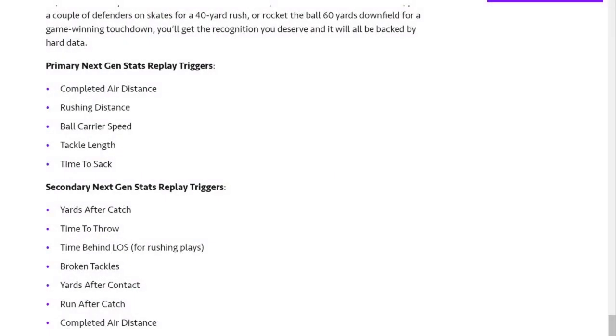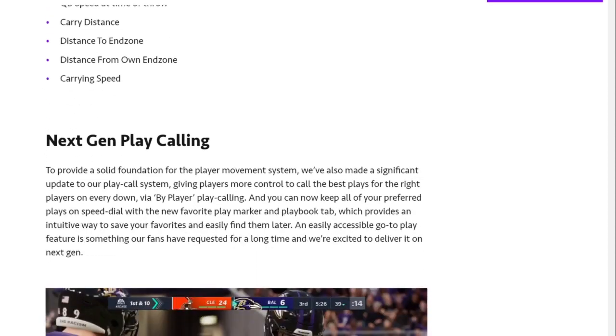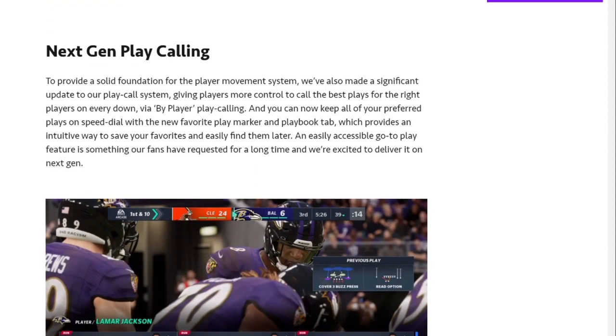And what you'll see here is that these are some of the primary next-gen stat replay triggers and the secondary ones. They'll be highlighted in the Gridiron Notes so you can check those out as the Gridiron Notes is released. Now, next-gen play calling is another thing, and then we'll jump into additional gameplay improvements. I have a video clip here from Clint walking through specifically the next-gen play calling and what's happening in this space. So I'll go ahead and play that for you real quick from the press event.